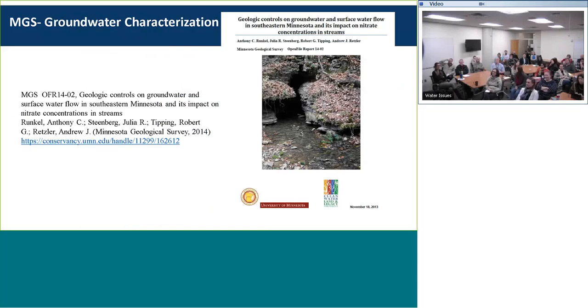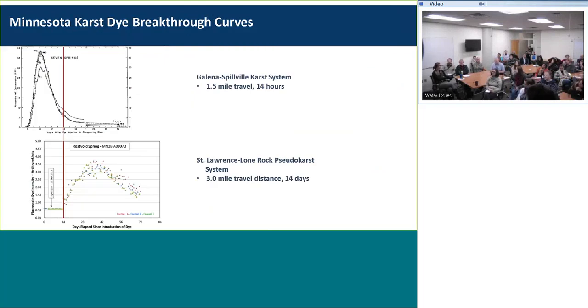Yes? Can you use those curves to estimate how much total dye came through? Yep. Okay, you did that? Yeah, not in every case, but yeah, you need to have standards, and then you can basically determine the mass. The mass would be the area under the curve, so then you can really determine the mass of the dye recovered versus the mass of the dye that was introduced.